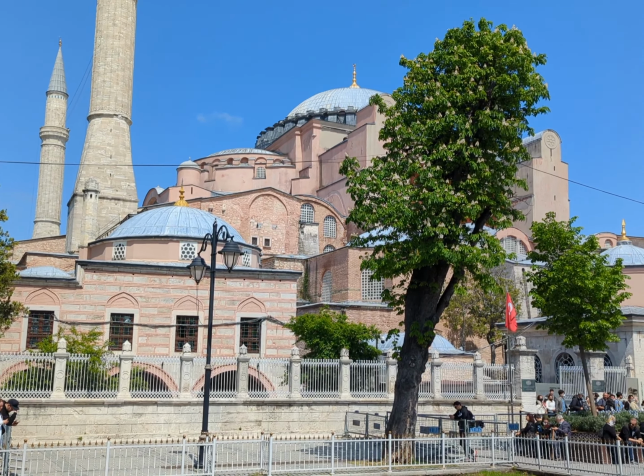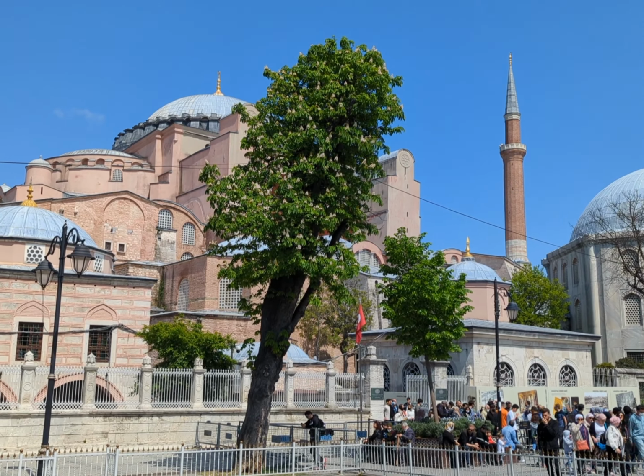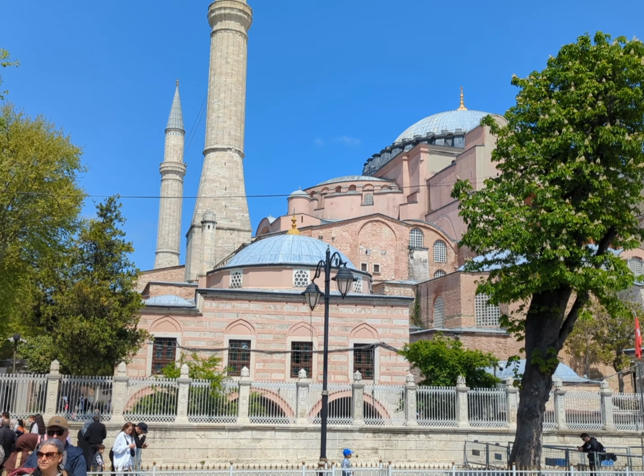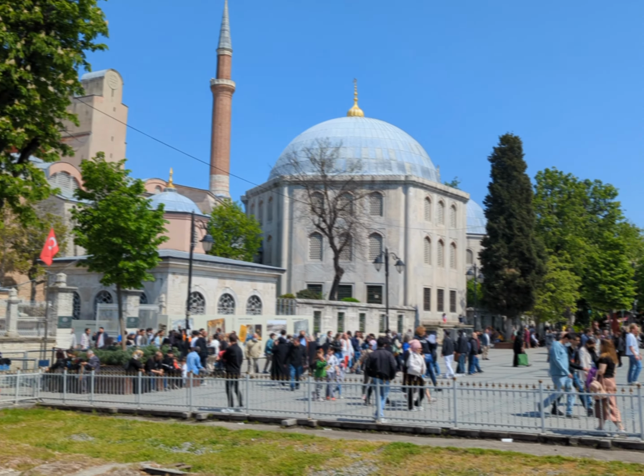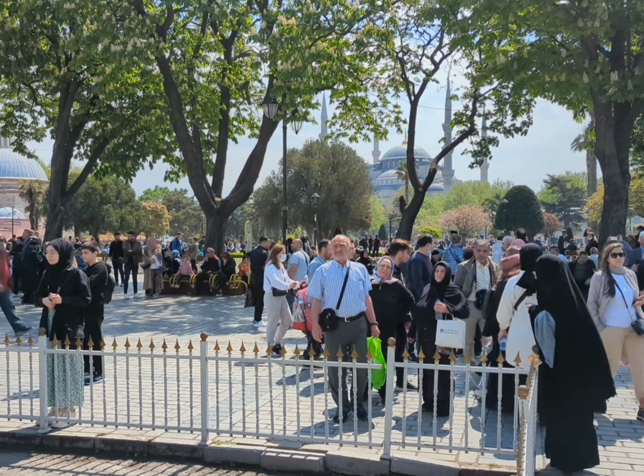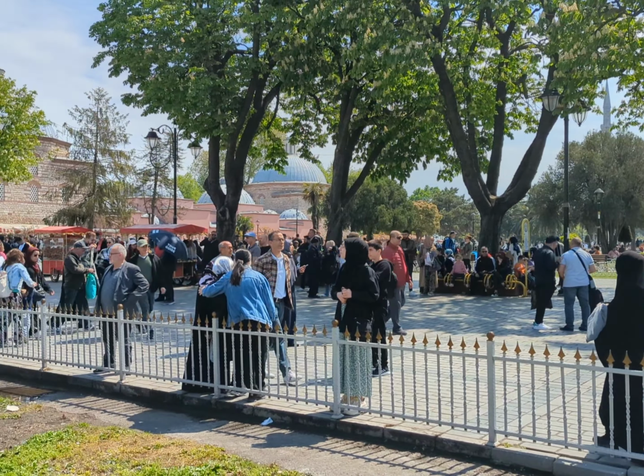Right, so we're going to try and get into Hagia Sophia. This used to be a mosque, and then it was a church, and now it's a museum, but they still do prayer and everything from here. And this is located directly across from the Blue Mosque, which I went in the other day.